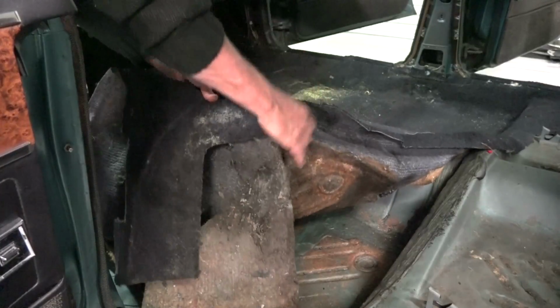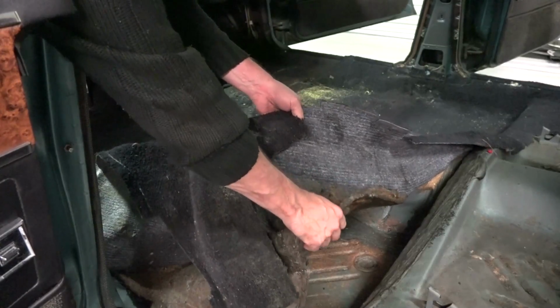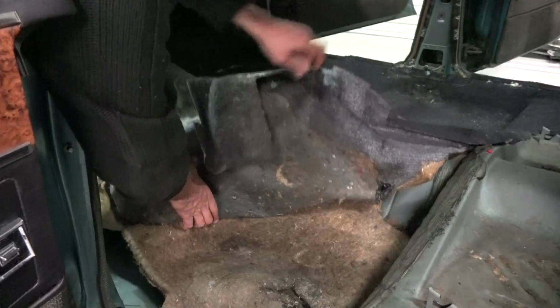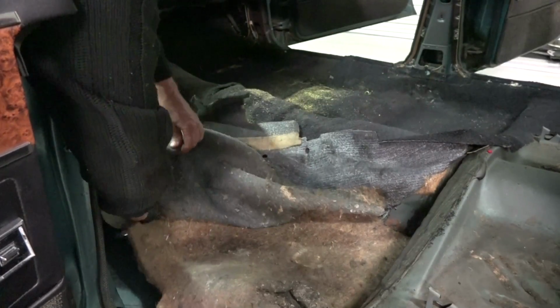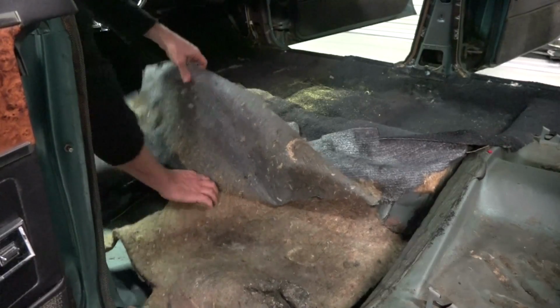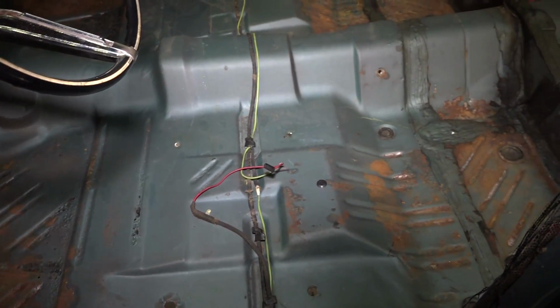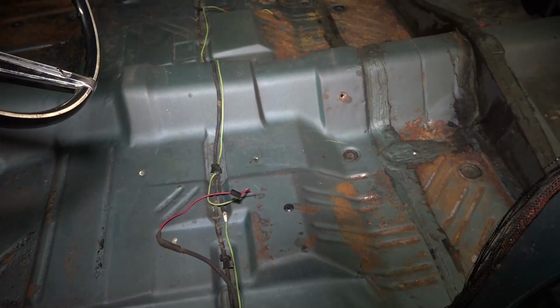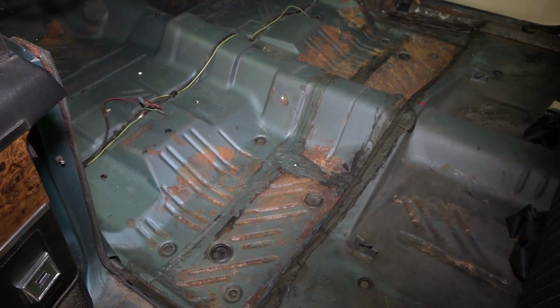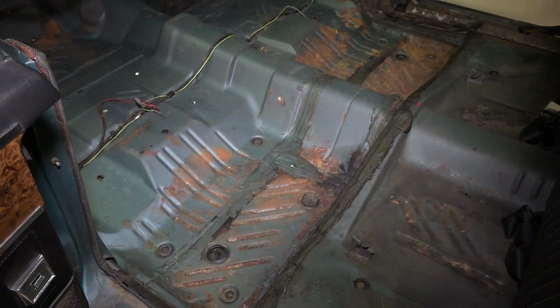I think removing the floor carpets is an interesting job. You not only get to see what material was used by Chrysler back in 1967, but you also get a good look at the condition of the car's floor pan as well. At this point, you may opt to paint your floor pan, but if it's clean, well, it's the old original thing. I choose to leave mine stock.